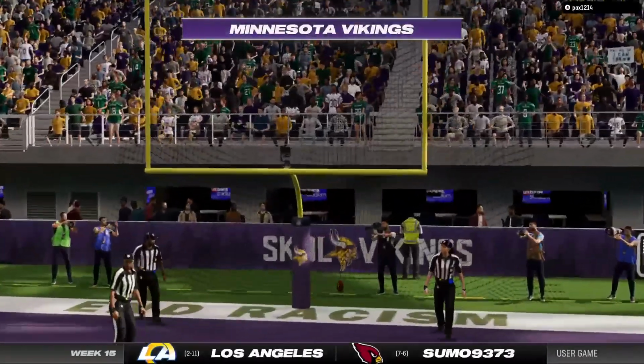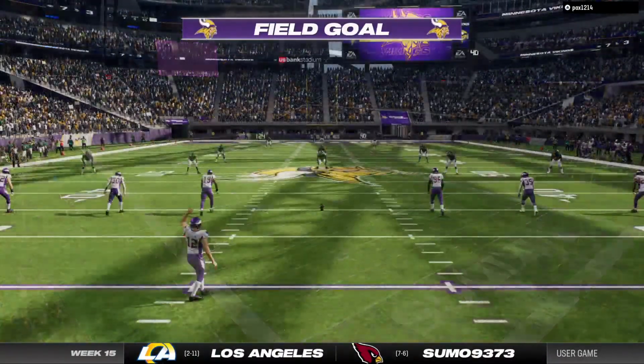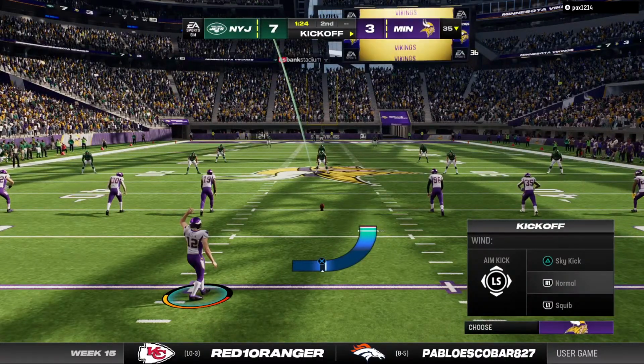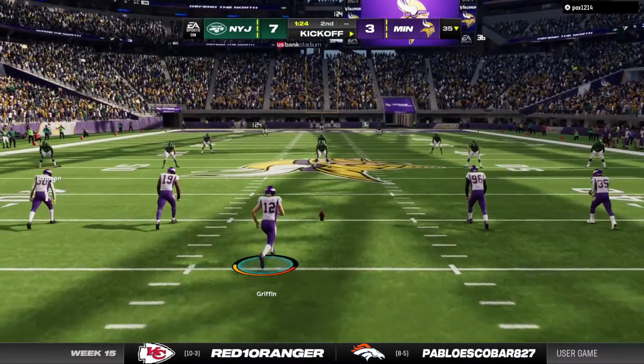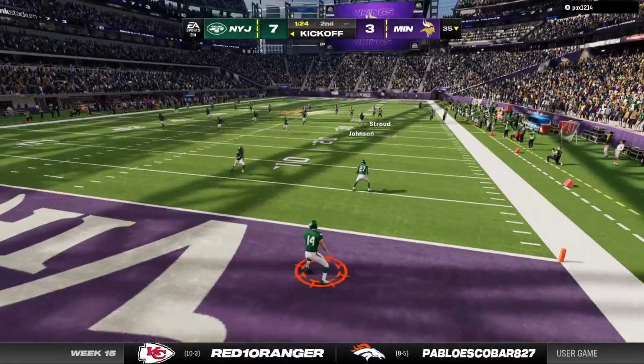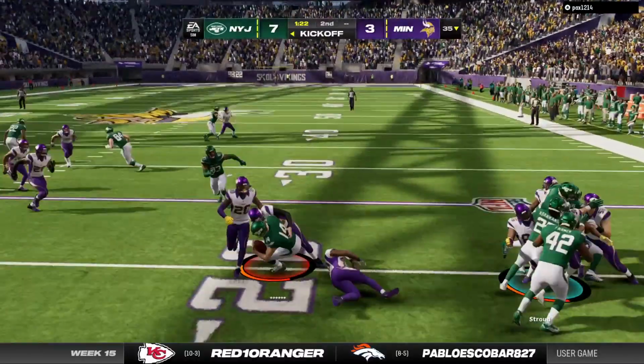And this one is right through. So a long drive gets them down inside the 5, but ultimately they settle for just the field goal. And I have to think that if maybe they were a yard closer, that would have made their decision tougher, and I think they likely would have gone for it. But in this situation, they just decided to take the 3, and I think it was a smart move.